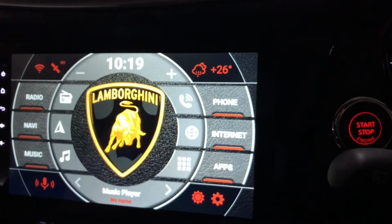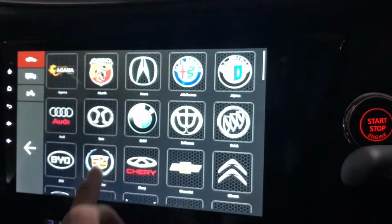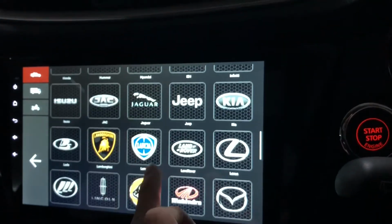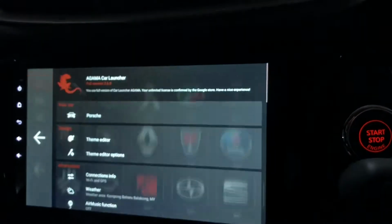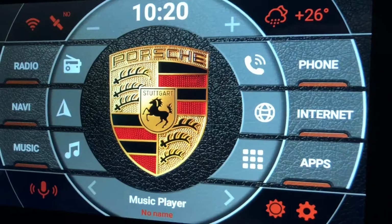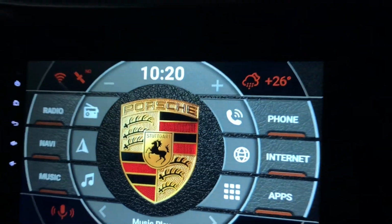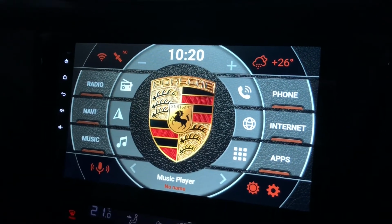Lamborghini. The best looking logo that I feel is going to look the best here is actually this, the Porsche. Well, the reason being is that it's really, really detailed. Yeah, and it looks pretty sweet, pretty awesome.